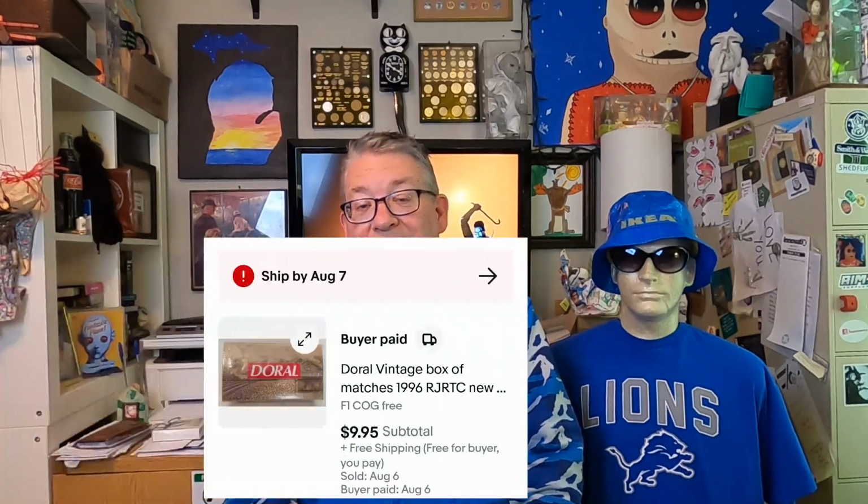Next are Doral cigarettes. I don't even know what that is. It's a brand of cigarettes, I think. A box of matches from the 1990s. Free to me. Sold for $9.95 free shipping. Took 3 years to sell. Would I source these in the wild to resell? No.